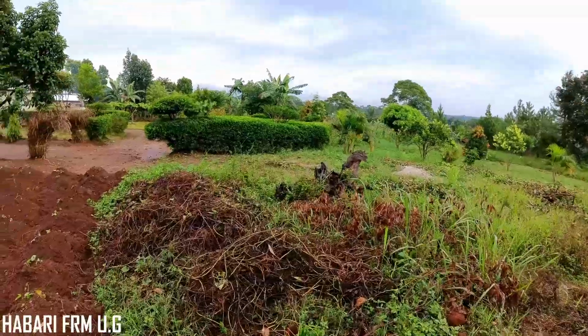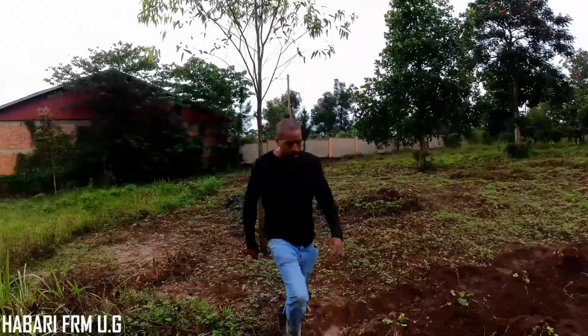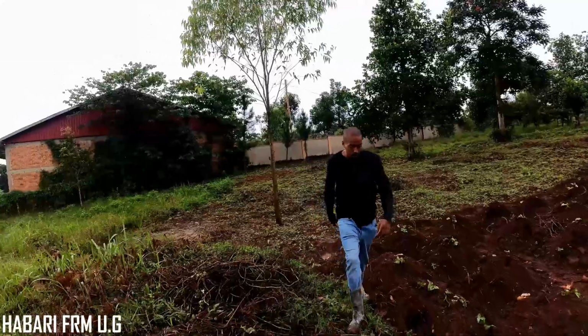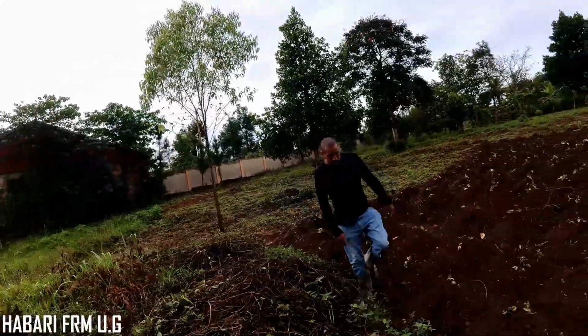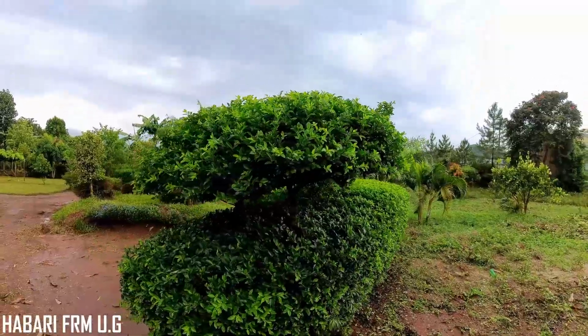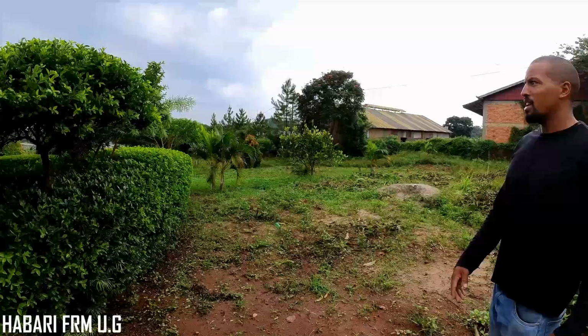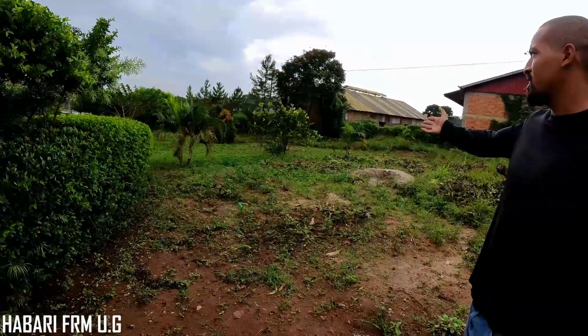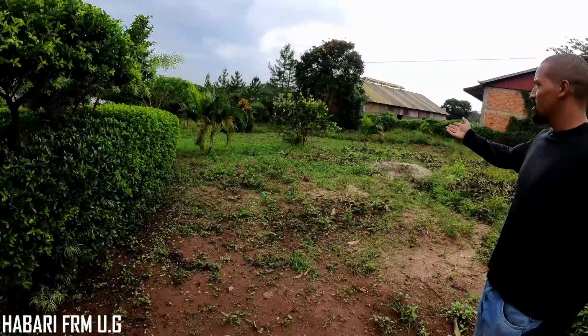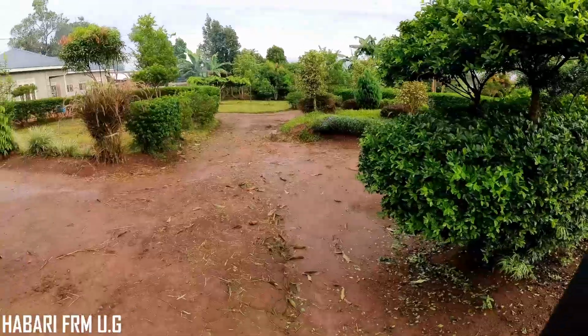So the guy's got energy. Extreme energy. Super. I'm being serious. Yeah, you see the way he trims these things. Yes, that is now in the compound. As you can see, that's like another, what? Is that an orange? Oh, that is orange. That's another orange tree there. Orange. You know, as we walk around.